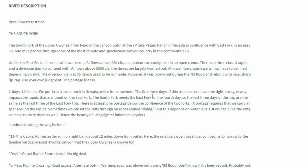So theoretically, we could do the entire South Fork of the Owyhee in 3 days. Although it seems unlikely to me, it could be done. We could do the whole entirety of South Fork, the 45-mile trip, instead of a 20 and a 25-mile trip on our trip. And how much exploring do we want to do?